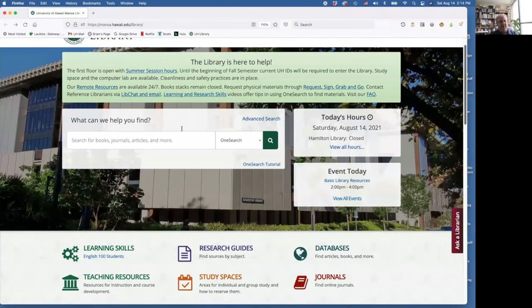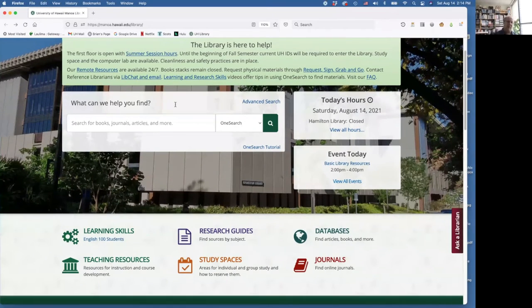All right. This white area here is OneSearch. That's our big general finding aid. It connects to the physical books in the library, as well as a variety of different databases. Not all of the databases though. And I'll show you how to go through this. This will be a good first search. It's really not a OneSearch because it's not like that's the only search you should be doing, but it's a good general search, okay.